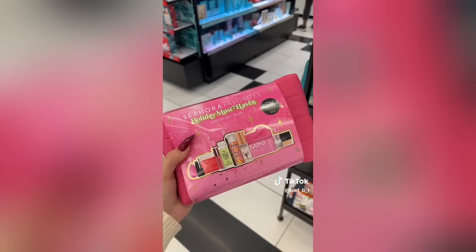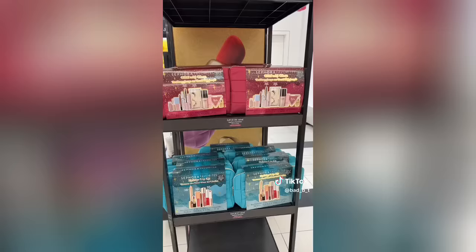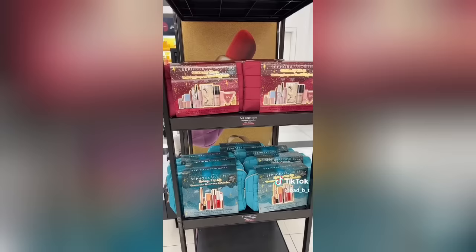Okay, so I really like this gift set, not only because the bag is pink, they have really good options. It's for $58 and a value of $184. So this is not bad. This is so cute. They also have other ones. This one looks like it focuses more on the glitz and glam. And then this is more on the lip products. So this one's $45 and then this one's $49.